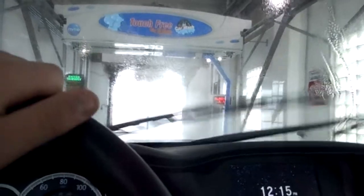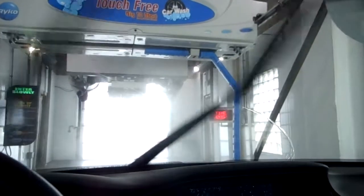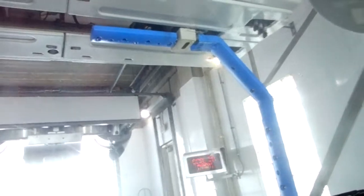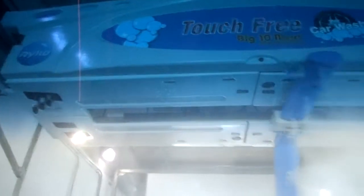Right now we're getting the undercarriage blasters. Really powerful blasters. Really nice. Got a blaster timer here. This is a nice bay, though. Look at the size of this bay. So it's a Ryko Radius, apparently a brand new one. Now that was the door that just went down. I've always wanted to film a Radius. Ryko.